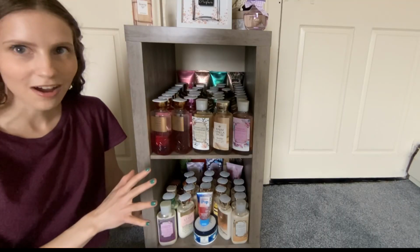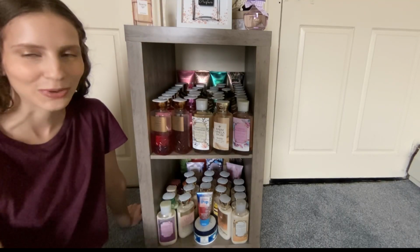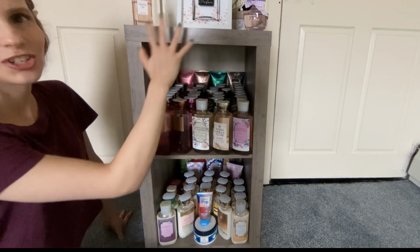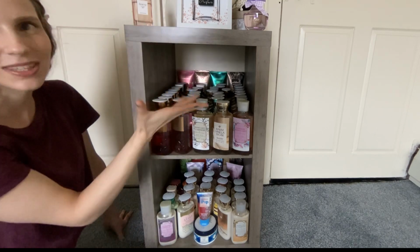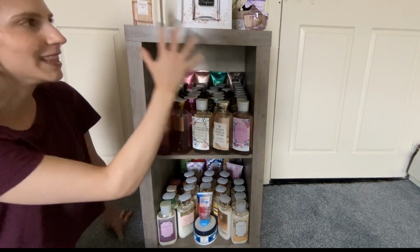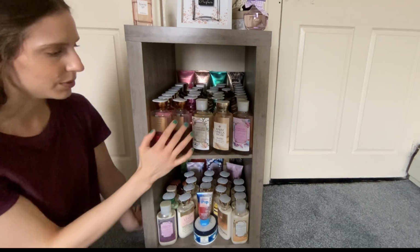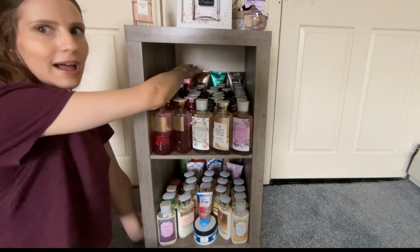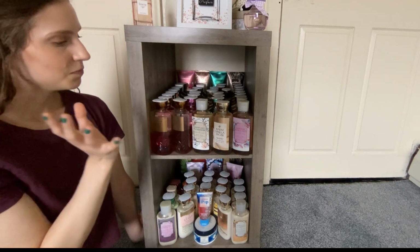So continuing on, we're gonna go over this little cubby that you guys see in the background of a lot of my videos, but I've never actually really shown up close. So first off, the top is just decor, really pretty stuff. I got a couple bottles of perfume that I just think make it look really pretty. They fit the aesthetic. This next cubby, or the first cubby I suppose, is all of my Bath & Body Works shower gels, as well as a couple moisturizing body washes in the back.